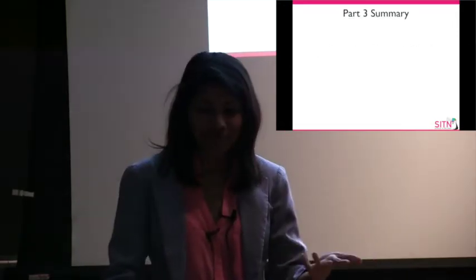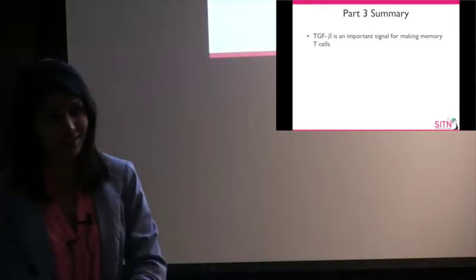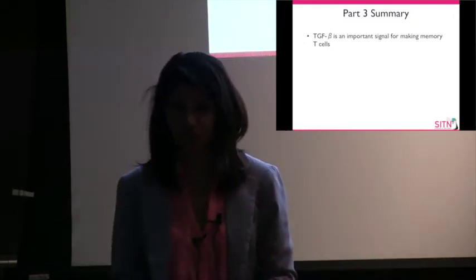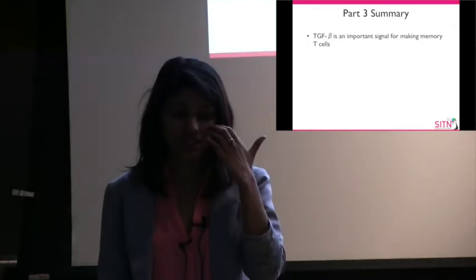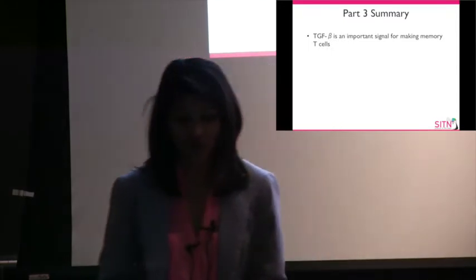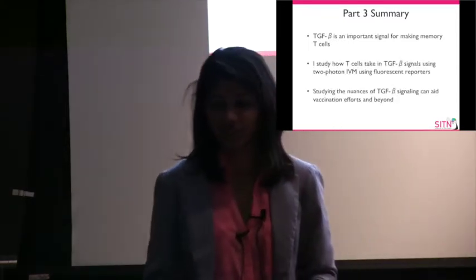So in summary, TGF-beta is an important signal for making memory cells. And in the lab, I study this both using flow cytometry and also using two-photon IVM that has fluorescent reporters in order to tell me when T cells are taking in TGF-beta signals. And studying all of these nuances can not only help us for vaccination purposes for memory T cells, but also aid us in other efforts in understanding how the immune system works.